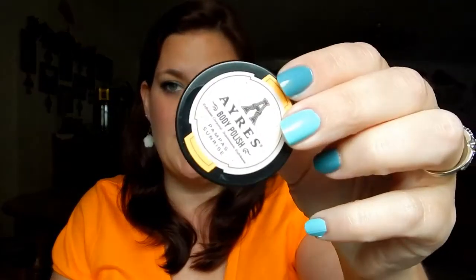This product I did not use this week. I just keep forgetting to use it. I have a problem. But it's this Aries body polish, so it'll just stay in there. That's 2 weeks now that I have not used this product. But I'll get there one of these days.